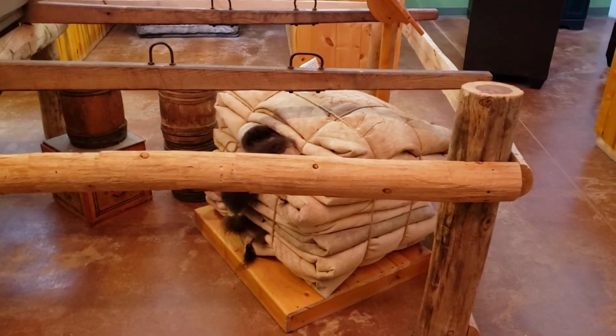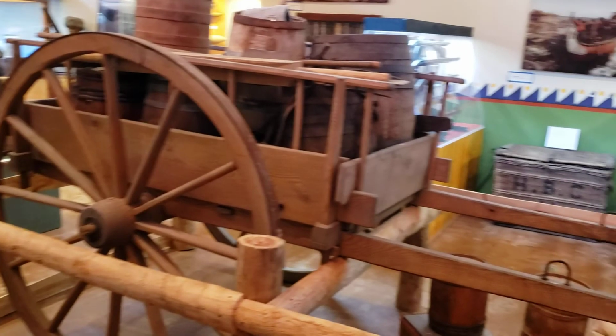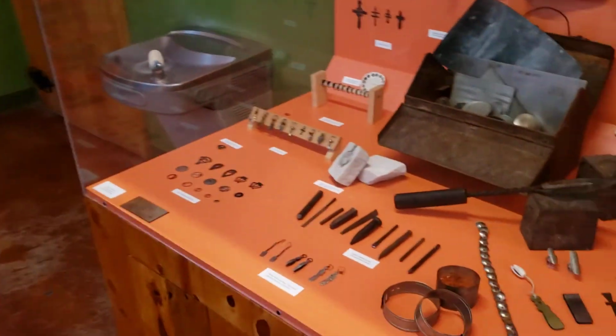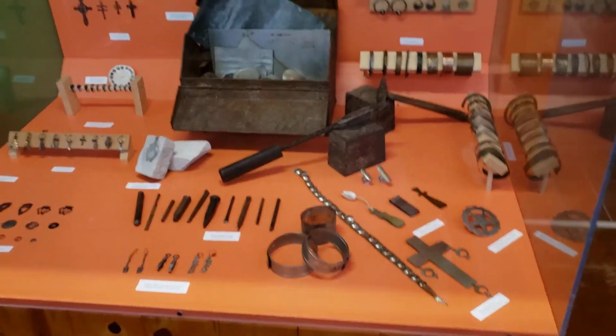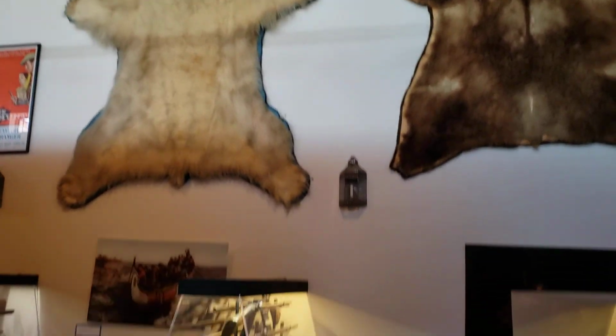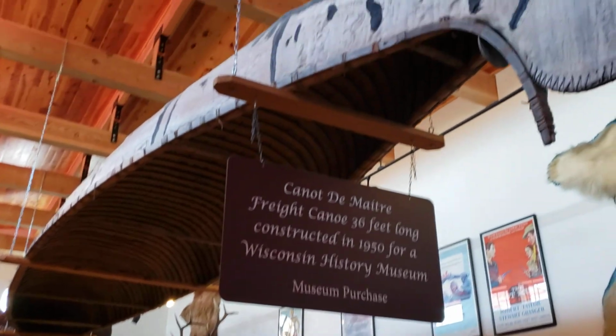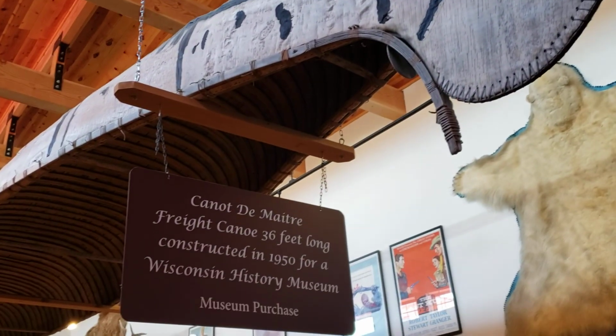100-pound bale of buffalo hides, 100 pounds. The carts they used to move them. Making of jewelry. Look at the size of that big baby.